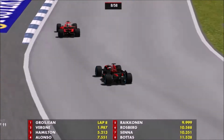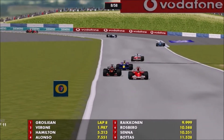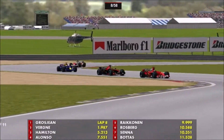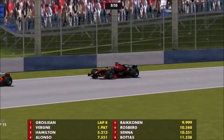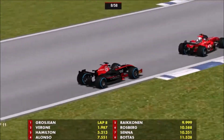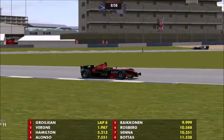In a Rosberg sandwich at the moment. Rosberg the filling in a Raikkonen and Senna bread. As they go into Abbey, and Raikkonen could well be on a 1 stop, but we'll have to double check that if we focus on the flying Finn, who's the highest placed Finn in this race so far. Yeah. Go on, Kimi. And we have 2 Frenchmen in the lead in the form of Grosjean and Verne.